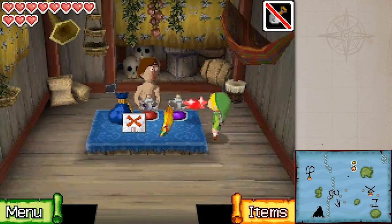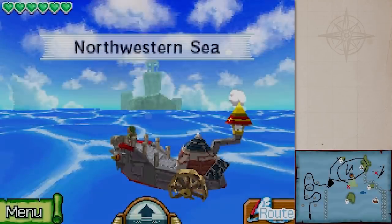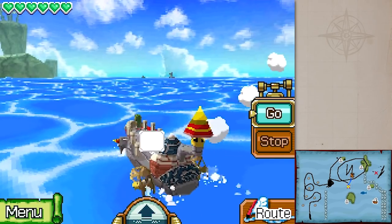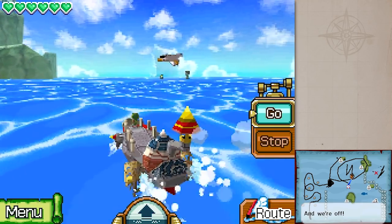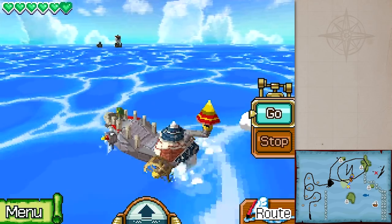After buying that wisdom gem, it turns into a purple potion, just in case one was curious. Upon the northwestern waters, it's time for some treasure hunting. We've built up a lot of treasure charts, time to cash them in. Ooh, pirate ship. You better not have a Rockwheel on you. I mean it, buddy. You better not.